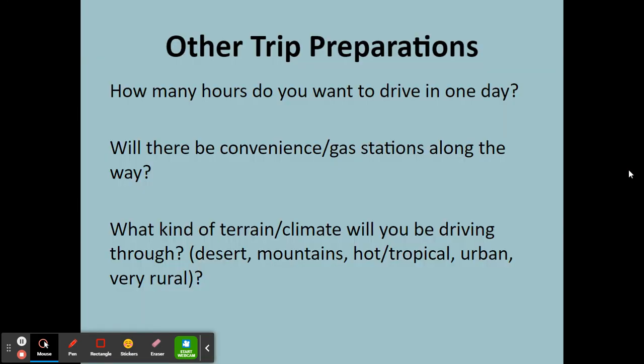Hi, this is Mr. Other trip preparations. So you want to know how many hours you want to drive in a day. For me, if I'm going long distance, it's 5. That 5 is my number, and 5 allows me to conveniently add in side trips off of my main route.